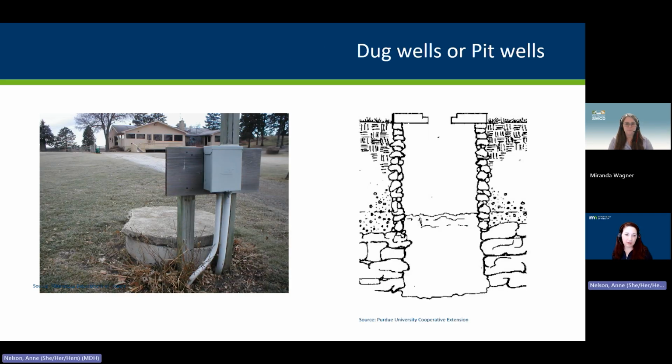And then we also have a dug well or a pit well. So really this, I think, is what we think of when we think of maybe the 1800s or earlier, where they just dug a hole in the ground and finally you get down to water. You keep digging a little more and then you take your water from there. So these are still around. We like them to be sealed.